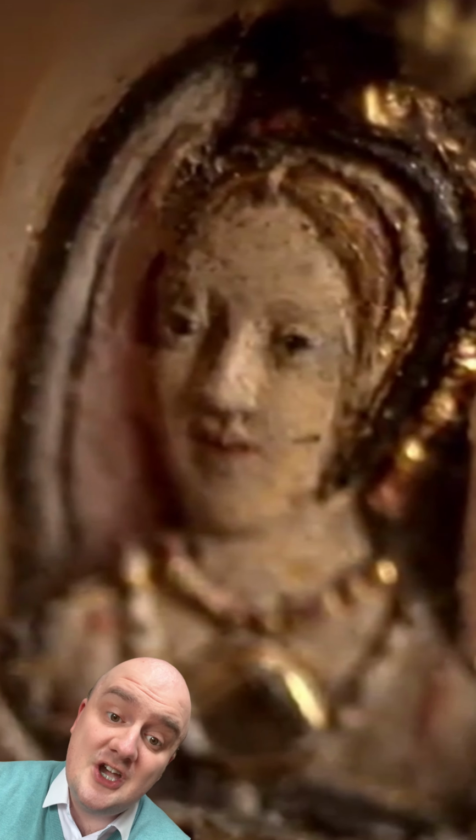Before we ask if this is Anne Boleyn, I'm going to briefly tell you why I don't think it is the other women who have been considered. The first alternative candidate is Queen Catherine Parr, Elizabeth's fourth stepmother, and Henry VIII's sixth queen.